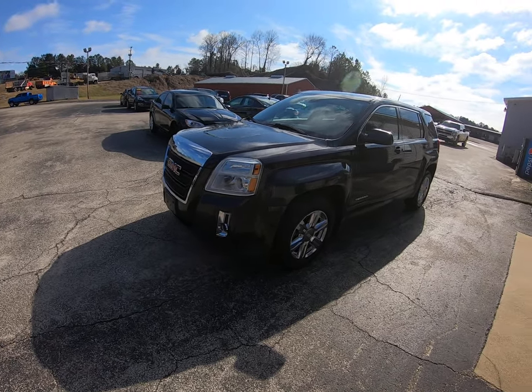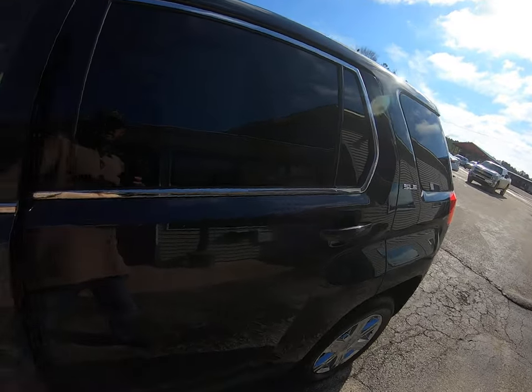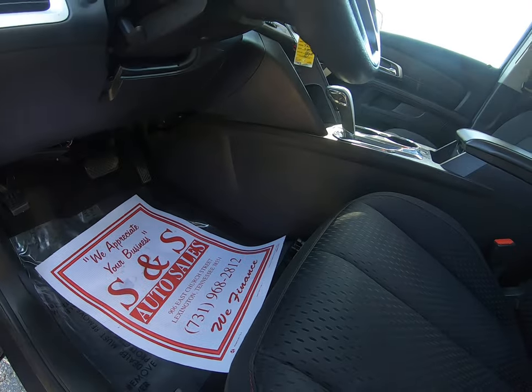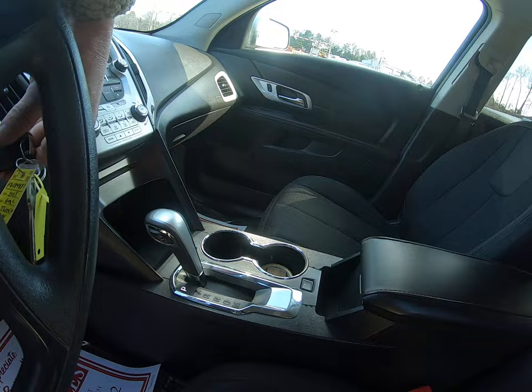Okay, folks, today we got a nice 2015 GMC Terrain. It's the SLE. Sorry, it's a little dirty. It rained on us before we got the video made of it here.